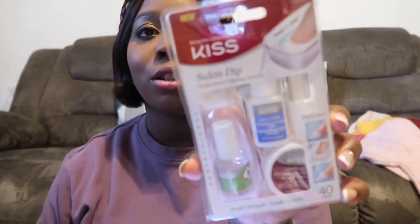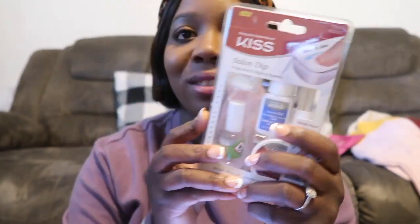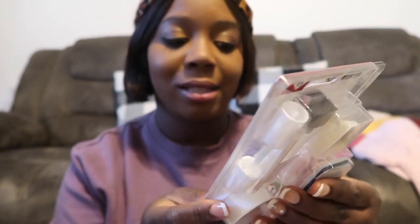And then I got this salon drip. It says that you just dip it in and then it makes it hard. So I'm gonna try doing this with my press-ons just so that they could be a little bit more secure. It came with nails too. But yeah, I just wanted to try this out because I never tried the dip one before. I always get the one that you paint. And I didn't like that kind because that one messed up my nails last time. So that's why I got this one.